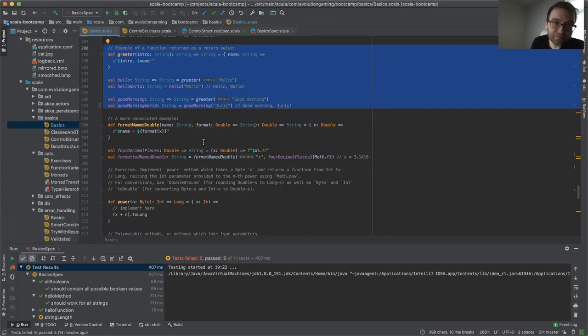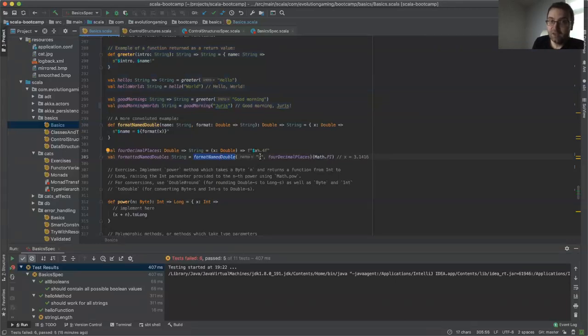So here, we have a function which is gonna produce formatters. Formatters from double to string for a particular named parameter. So here it's a formatter for x, and it takes the format function of four decimal places, which we discussed earlier.